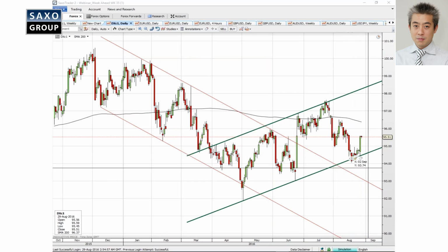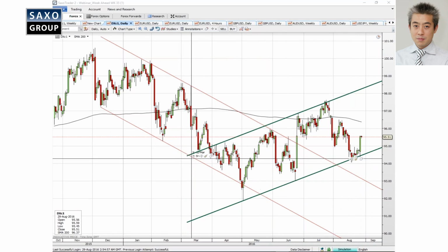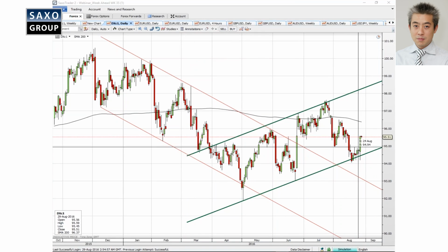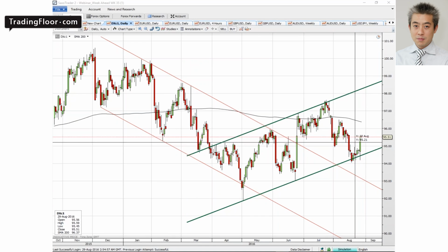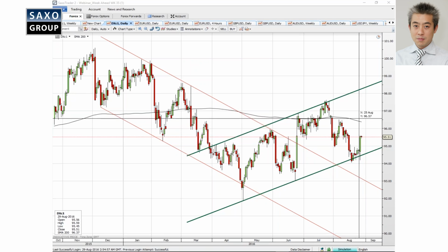Now last week we mentioned that it really was make or break for the US dollar, and after a number of threats it made to trade below the lower trend line of this channel, which is defined by the green trend lines, the US dollar had the catalyst it needed to really finally lift off from here following Friday's Jackson Hole event. Now the resistance level for this week is obvious.